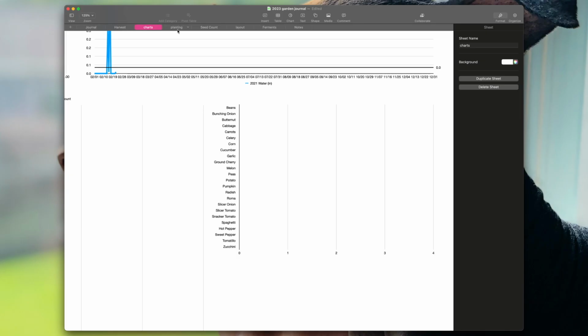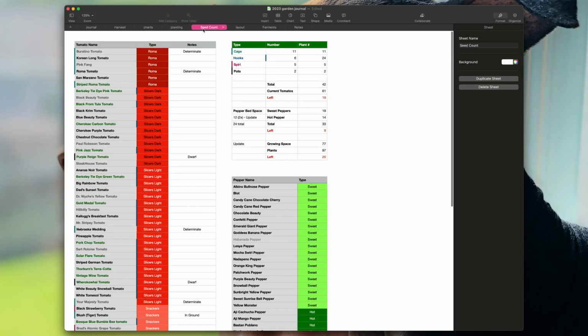I've already showed you the planting tab, but I've got this weird seed count tab because I have way too many peppers and tomato plants that I want to grow all of them. But realistically, given the types of trellising structures and the pots and the beds that I actually have space for, I have to figure out how to narrow them down. And this sheet just helps me do that.